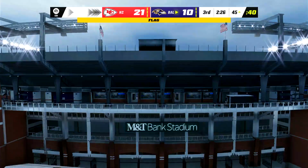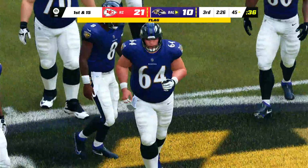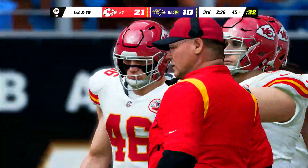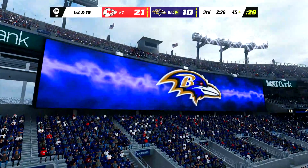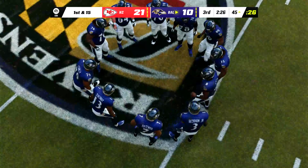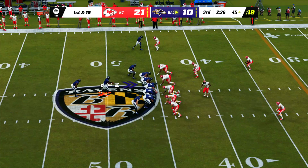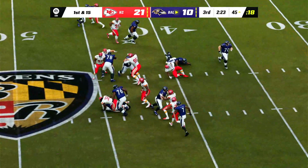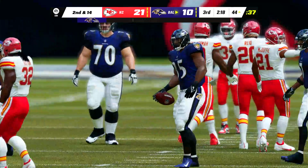Now flags come in. I think one of the Ravens got going a little early. The false start backs him up 5, 1st and 15. Jackson going to give this one to Edwards. They get 1 yard back there to make it 2nd and 14.